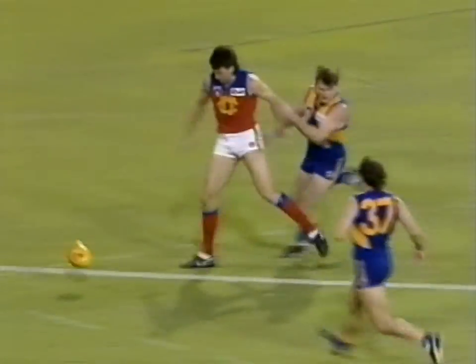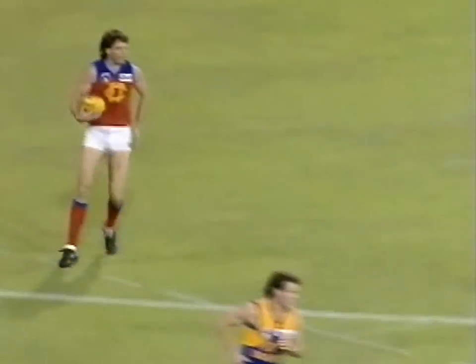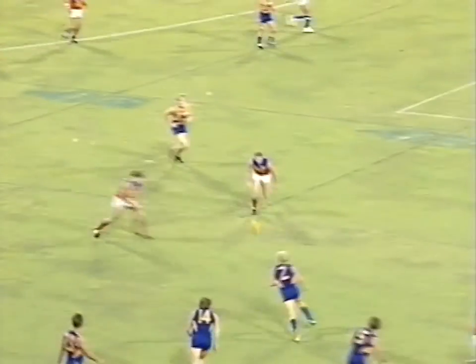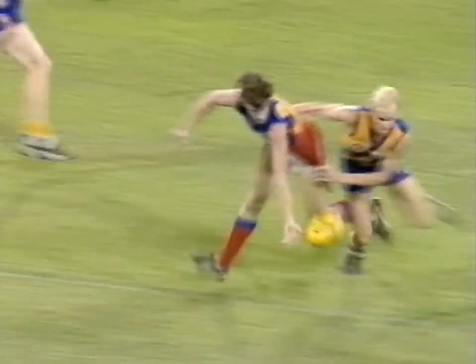Falls to Roos, was held. He certainly let the umpire see it. He's got the free kick at right half back. Not much to it, but he worked on getting the kick towards the wing. McCarthy, up he goes. It falls in front. Lamb. Now he's opened it up for Fitzroy here.